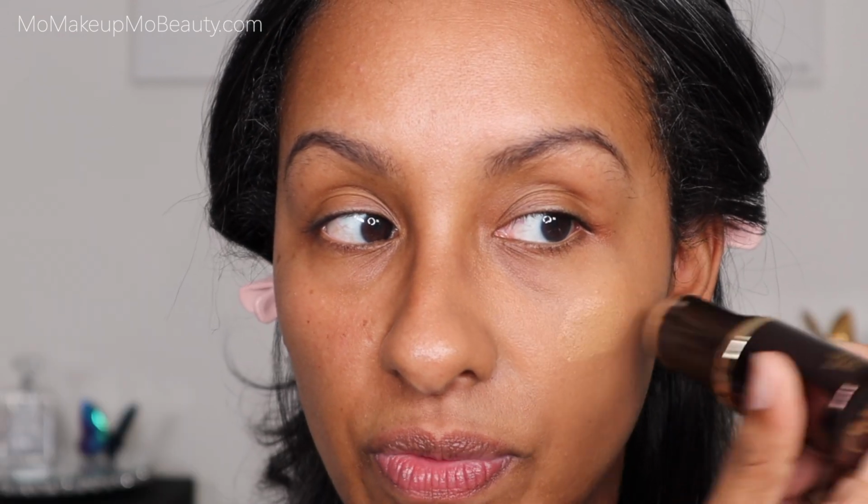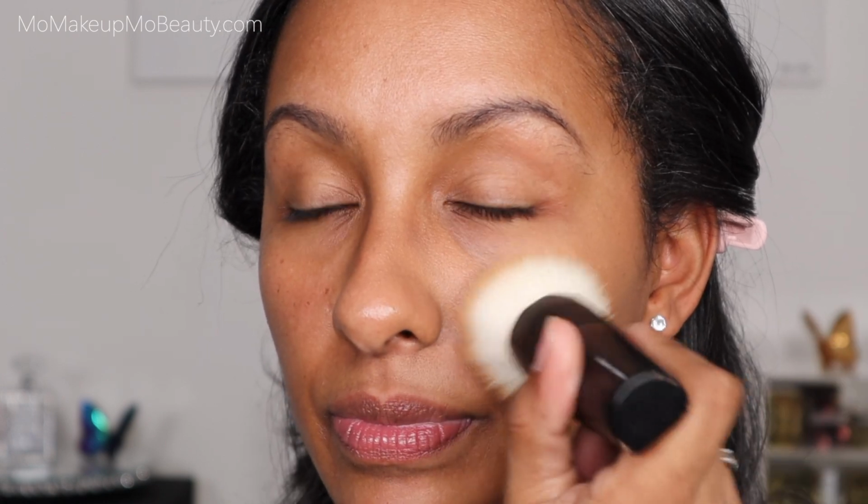I have my little freckles right here. So what I'm going to do is show you. You can build it up just a little bit, still keep it natural and pretty. Same brush. She's built up, but skin is still skinning. So whatever is left, I'll just blend it downward. And just look at that beautiful finish on the skin.